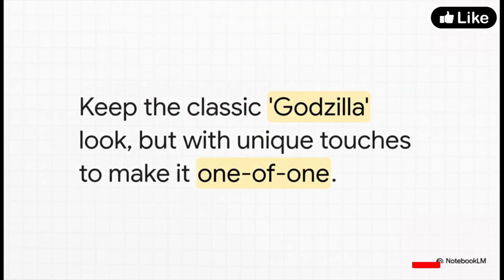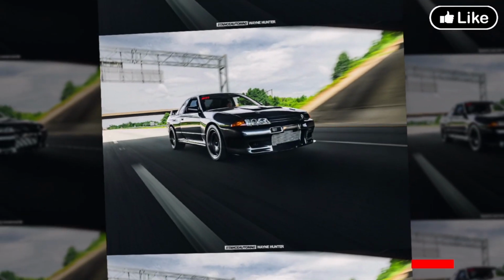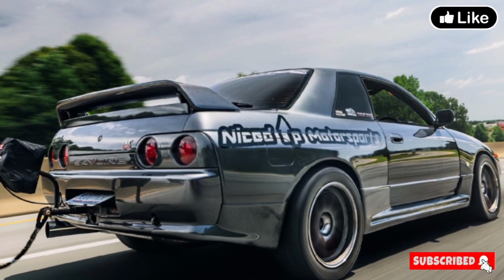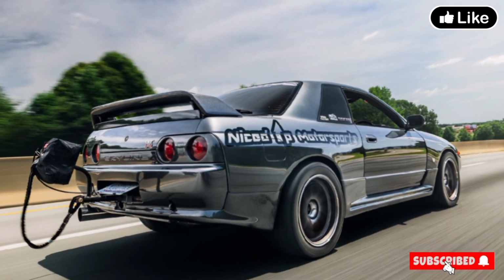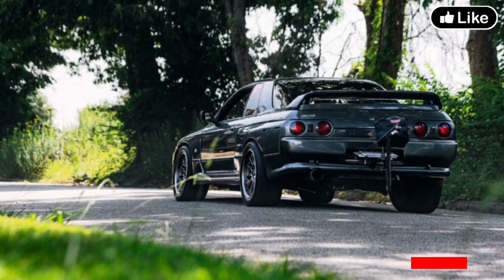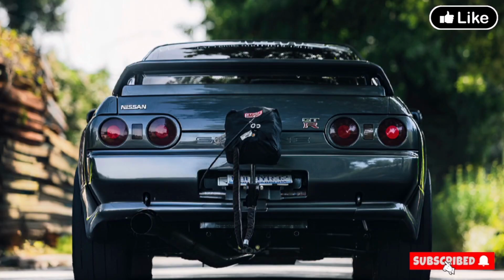Cee Vann's whole philosophy here was to keep it clean. He wanted to hold on to that classic, aggressive Godzilla look that we all know and love, but add his own unique flavor to make it stand out. And you can totally see that idea at play here. He found this super rare Tommy Kyra front bumper, which is cool enough, but then he had it modified to be a total one-of-one piece. It's paired up with this huge carbon fiber splitter, which is totally functional, by the way, some clean N1 side skirts, and a carbon hood that's been paint matched. Every single part was chosen to look aggressive, but without messing up those classic R32 lines.